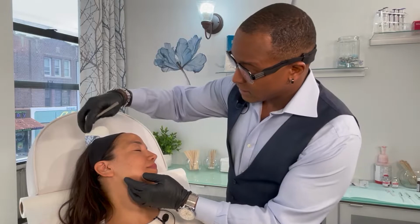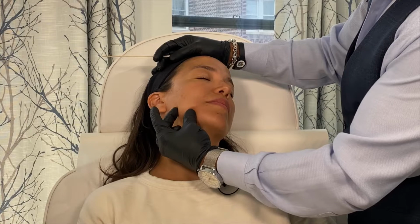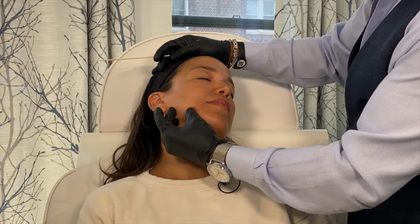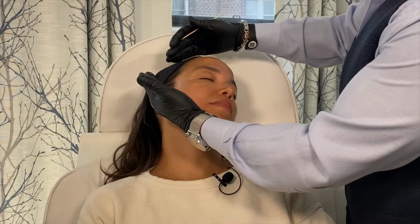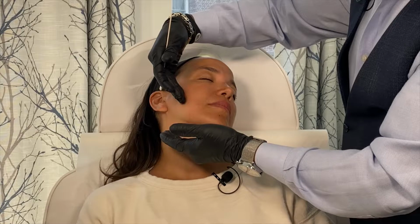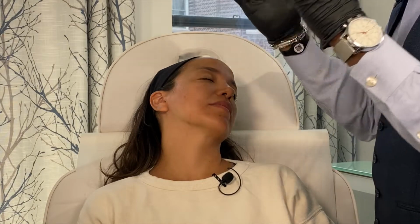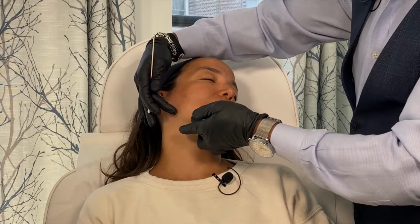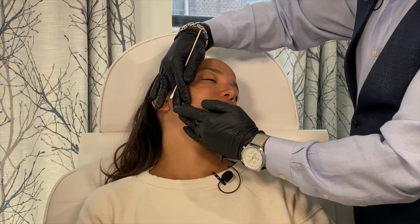So let's look here. This is what my most interest is in. I want to relocate this back up here. In order to do that, I have to have a thick enough thread and at the right angle to not only pull in this direction, but to also pull in this direction. So what's actually going to happen is I'll make the face appear slightly thinner just because I'm taking the fat off of this bone, relocating it above the bone so that you have a more slender result.